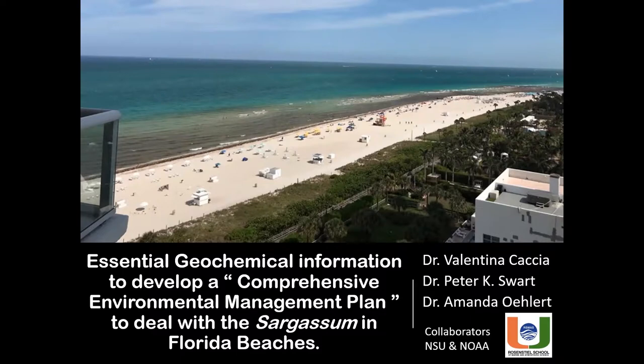So I'm going to talk about the geochemical part. There is essential information that we need in order to develop a comprehensive management plan to deal with the sargassum in Florida beaches. There is also other information that we need in order to understand the causes of the problem, and that has to be done by oceanographic cruises. So we are a group of scientists, multidisciplinary, with a lot of experience from different institutions. From the Rosenstiel School of Atmospheric Science, we have Peter Swart and Amanda Eilert, and we have collaborators from Nova Southeastern University, and from NOAA, we have three friends that I will mention later.